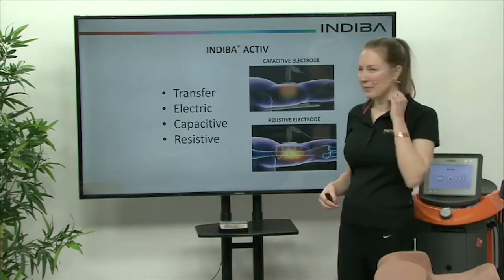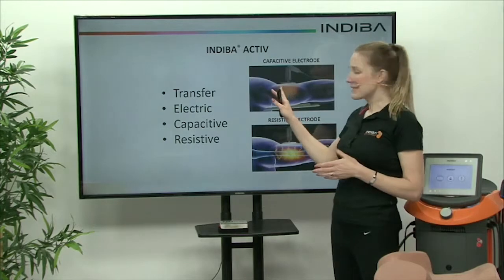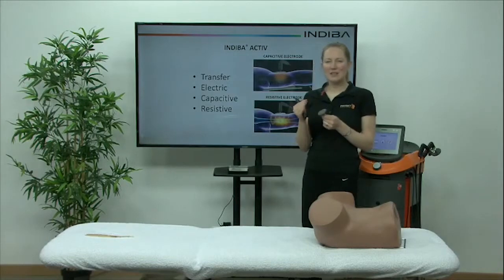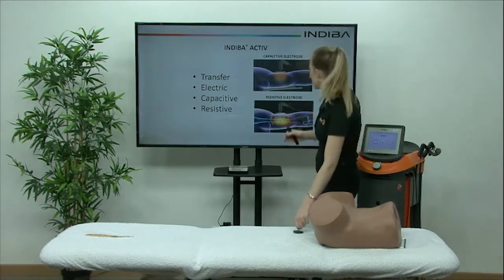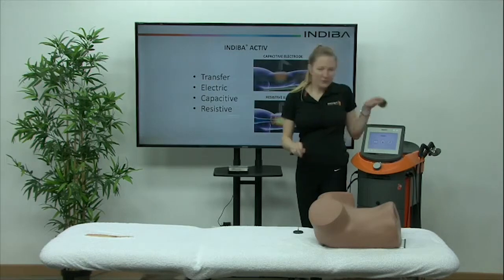So how do we apply it? Well, we have two different types of electrodes. One is the capacitive electrode, which has a coating on it, and this means that heat is generated directly underneath the capacitive head because we've already got resistance provided by that coating. So more superficial. Then we have our resistive electrode.